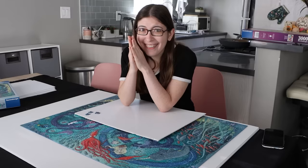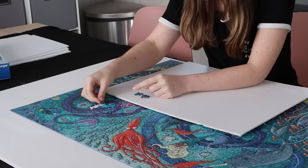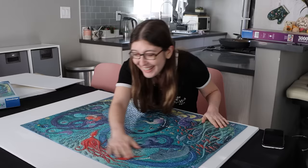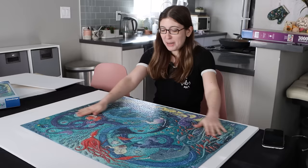Here we go, the last three pieces of the Mermaids puzzle. One, two, and the very last piece. I did it. Oh, let me stop the time. Oh my God, I did it. I did it, I did it. I conquered the Mermaids puzzle. And we have all the pieces. We didn't lose any pieces.